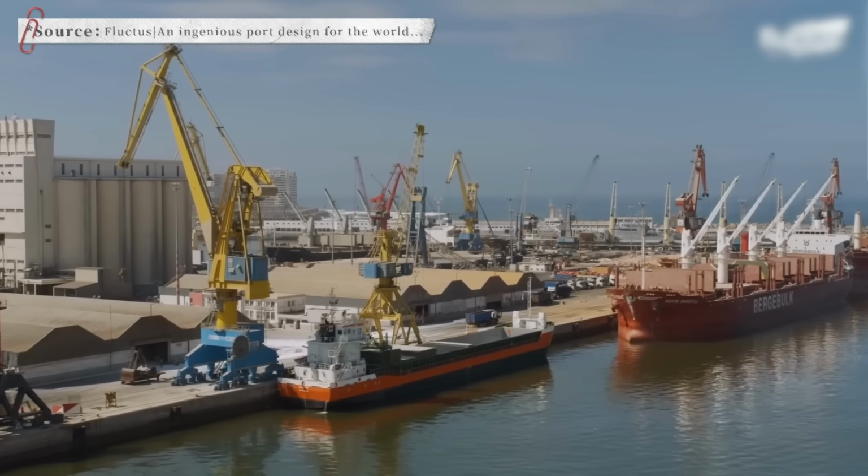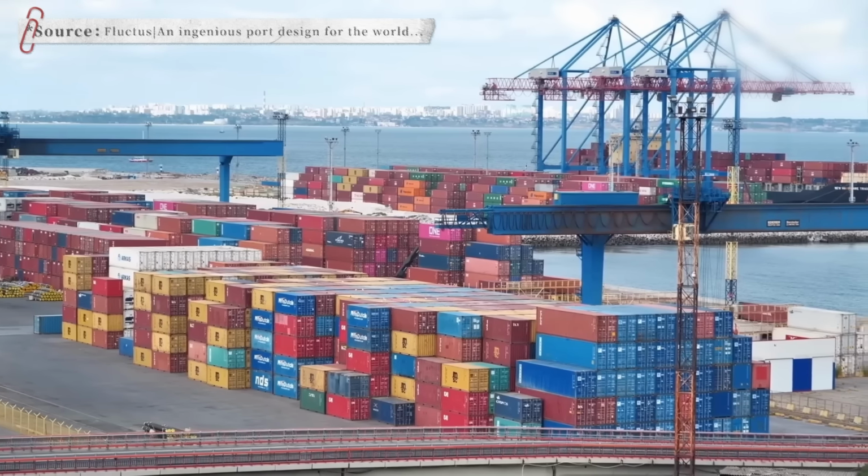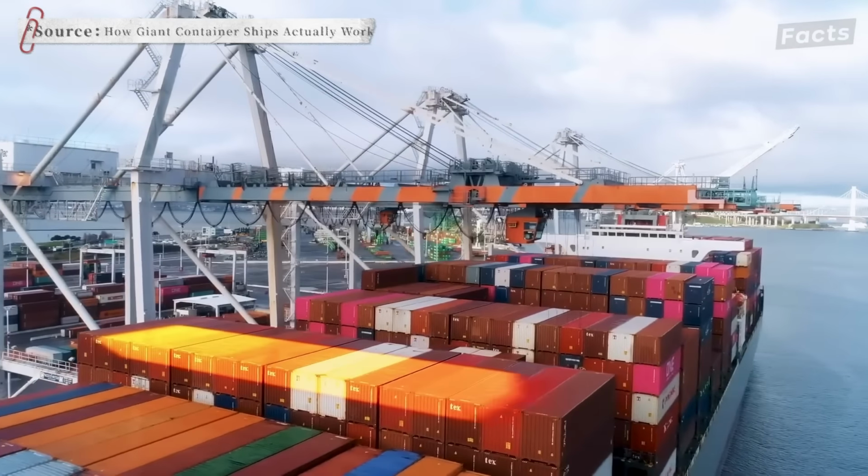The answer is hiding in plain sight. Something you've seen your whole life but probably never thought twice about. Today, we're talking about the shipping container.